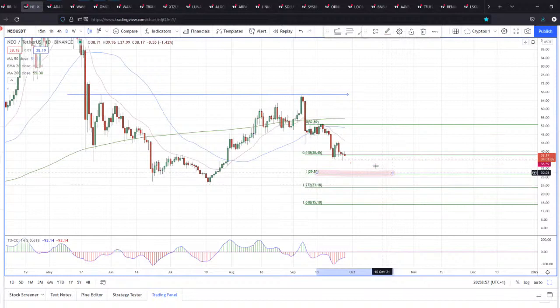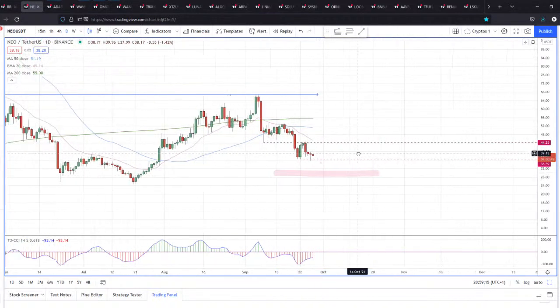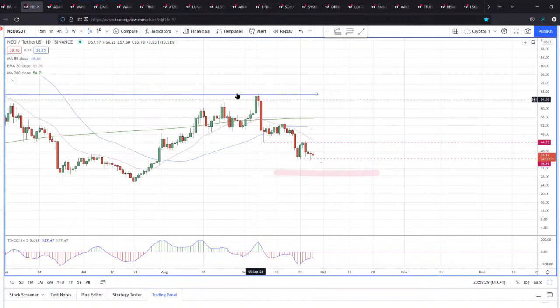So it's important that we stay in this sideways range. Let's take everything away, and this is a good time to be neutral and not overloaded in Neo. If we break the lows, we're going to look for these lows to hold as support, and we go up again. And I think back above 44 and this daily 20 moving average, back above 44.5 probably, that would be a really nice bullish trigger for me.